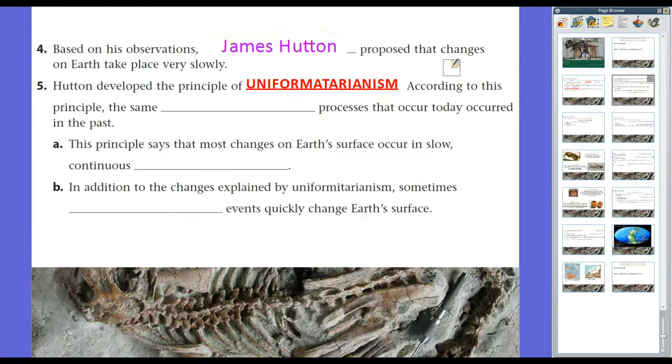Uniformitarianism. According to the principle of uniformitarianism, the same geologic processes, erosion, deposition, sedimentation, compaction, all the stuff that happens in the rock cycle, and later on plate tectonics and continental drift get thrown into this, that these processes occurring today also occurred in the past. And this principle says that changes on Earth go in slow, continuous cycles.